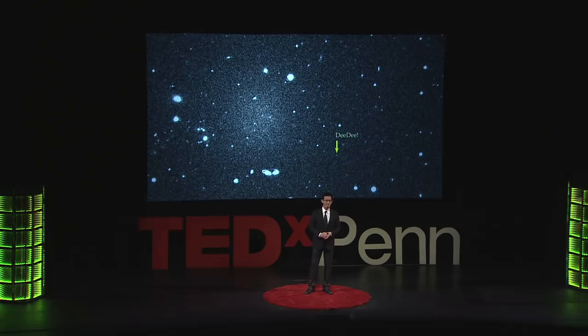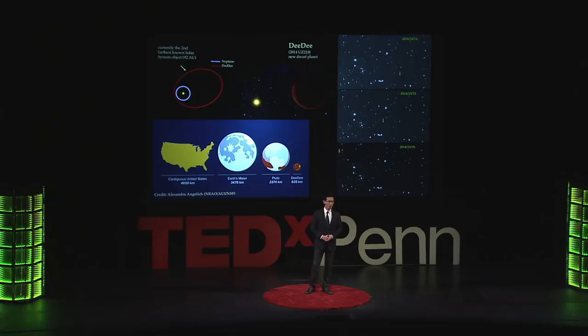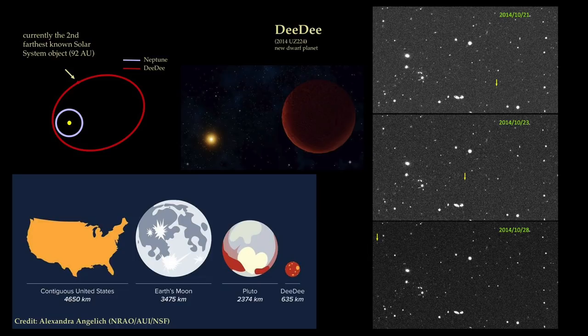Now, we've done a lot of follow-up work on this and tried to identify its nature. We now know that it has an orbit that looks like that in comparison to the orbit of Neptune. And you can see how the dots move across three different nights. Again, it's insignificant, but computers are able to detect this. Now, this name Didi comes from distant dwarf. It's an acronym for distant dwarf, and we put in the vowels in between. We now know that it has a size of about 600 kilometers. It's a little bigger than Pennsylvania. But this thing currently sits at 92 astronomical units.